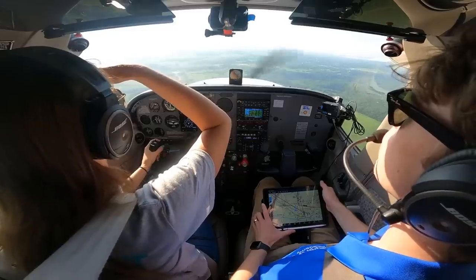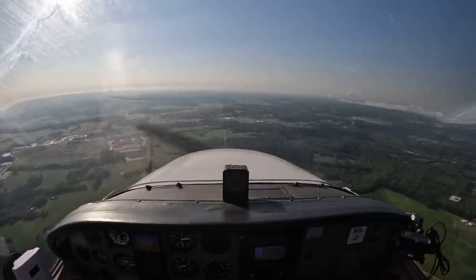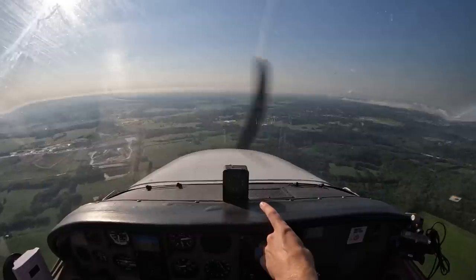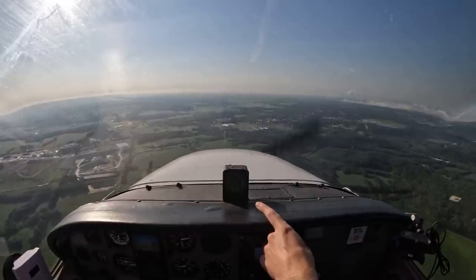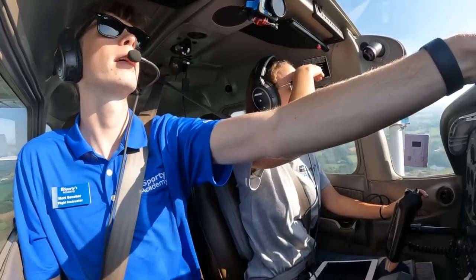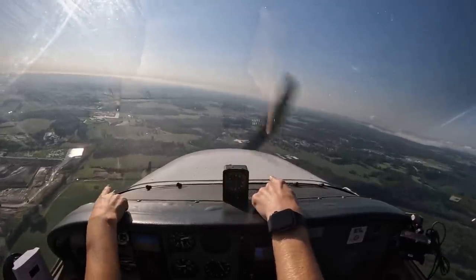I do not see it. So I see the airport environment right now, not quite the runway. So just a little bit off to the left of the nose, it's kind of surrounded by trees. So turn left just a little bit, and here comes the runway. Left and right, you can see a hangar on the close side.